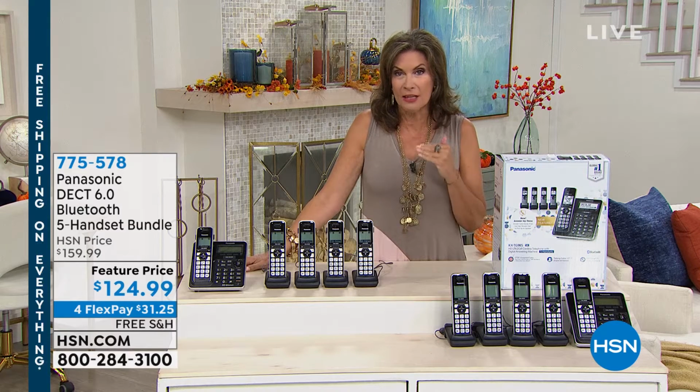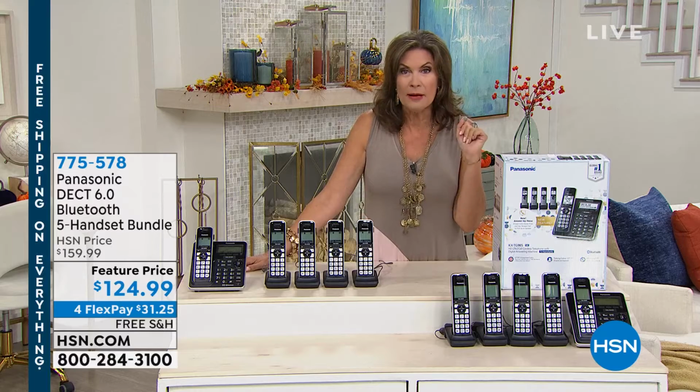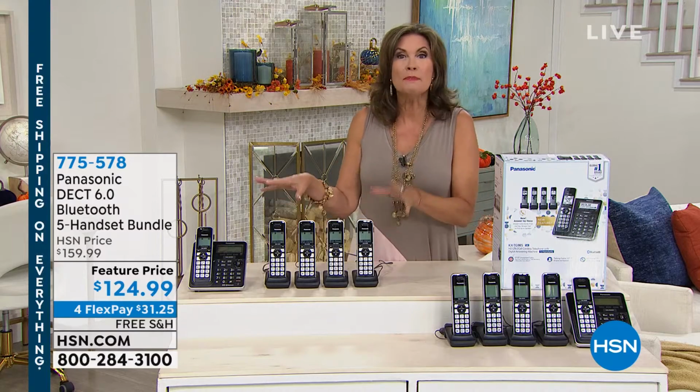For their high level of phones. But this system, right now, you're probably hearing a whole lot of bells and a whole lot of whistles. This basically has every bell, every whistle that I have ever presented in every high-end phone system.